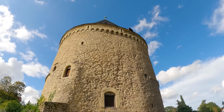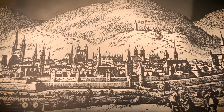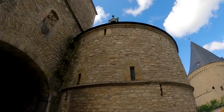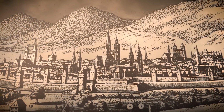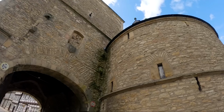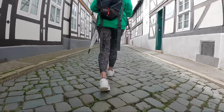So this is pretty impressive. This is Breites Tor, which was the most important gateway into the old town. Goslar was a walled town from the 12th century onwards. The walls were initially 3 to 4 meters high, and at a later date they were increased. It surrounded the whole city. It had 4 watchtowers or gateways into the city, and they also built mounds of earth to help protect the city against cannonballs. You come through the main gate here, the big fortification, and then you enter the old town, which is absolutely stunning.